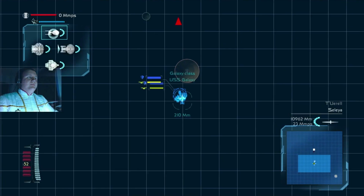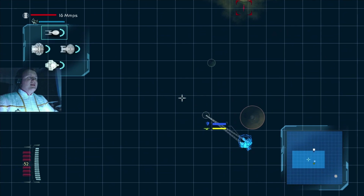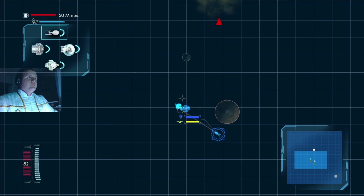Let's get into it. Enterprise. This one's going to be kind of a longie, so just bear with me. Proceeding to war. Heading set.